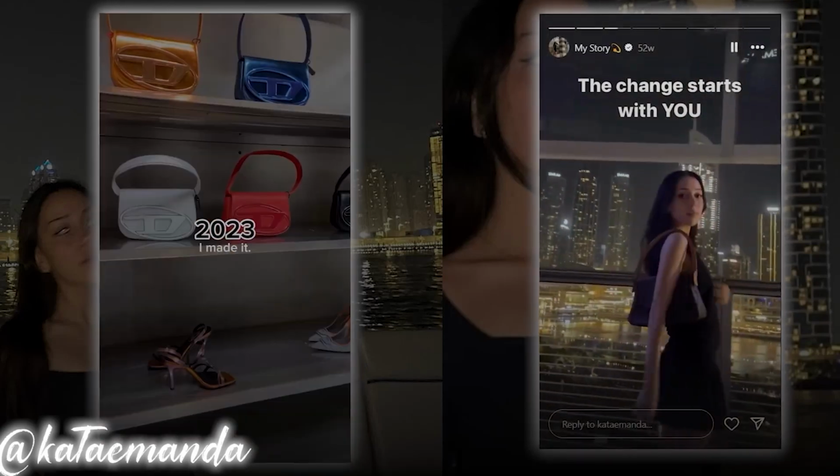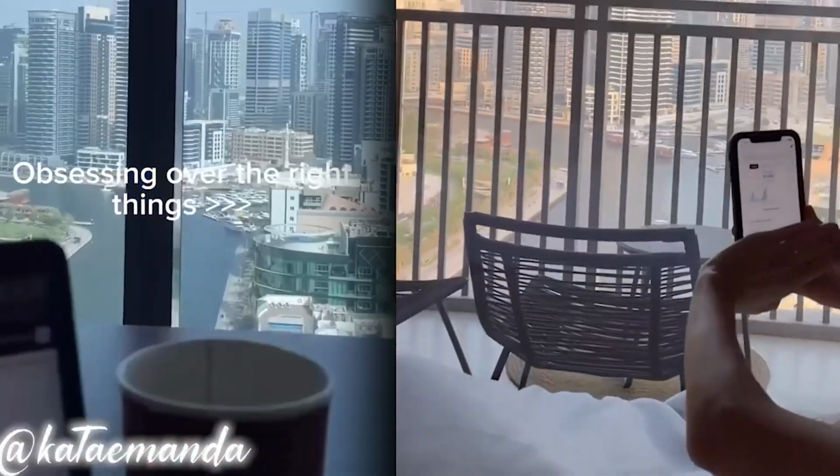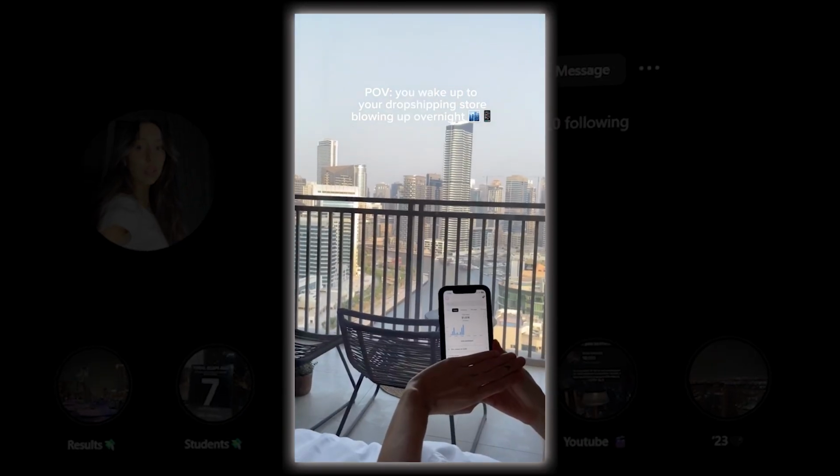So my biggest advice is always to just take this seriously. That's what I did, and that's how I got to where I am today, where I'm financially free. I live in Dubai. I can do whatever I want. I don't have to work. I don't even have a college degree. So it is definitely possible, but I don't want to lie to you. It does take work, but I think it's definitely worth it.